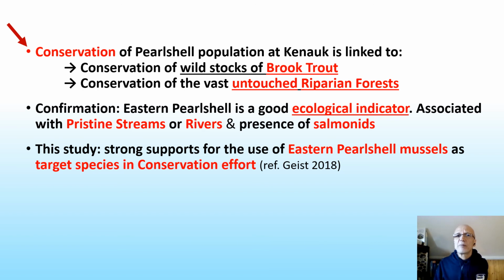Conservation of the pearl shell population at Kenauk is linked to the conservation of wild stocks of brook trout and the conservation of the vast untouched riparian forests. This study is also a confirmation that the Eastern Pearlshell is a good ecological indicator. Functional populations of this mussel are associated with pristine streams or rivers, with low silt, cool water, high quality substrate, and presence of salmonids. This study is also in strong support for using Eastern Pearlshell mussels as target species in conservation effort.